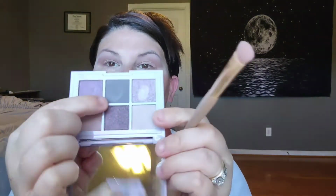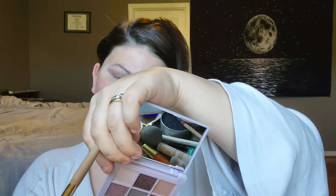Now I'm going to go in with that darker color out of the palette, and this one is called Catching. I think that's how you say it. And I'm going to put that on the outer corner part. Mark it like that. That way you barely see it, but it's there on the corner. Just make like a little outer corner V thing. And then I will buff it in a minute.